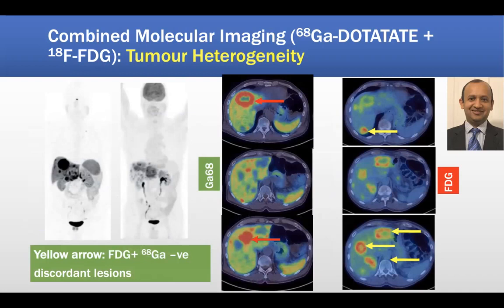This is an example of one of our patients with a pancreatic neuroendocrine tumor that had tumor heterogeneity. The red arrows are somatostatin receptor expressing tumors, whilst the yellow arrows are FDG positive, somatostatin receptor negative tumors. So this patient had both positive and negative tumors. Unfortunately, it was the FDG positive tumors that were progressing. So this patient has tumor heterogeneity.